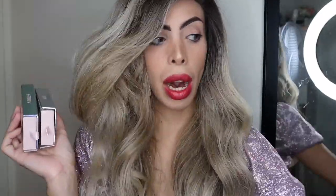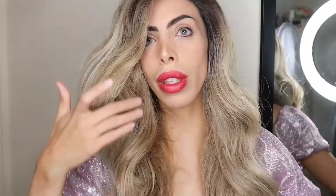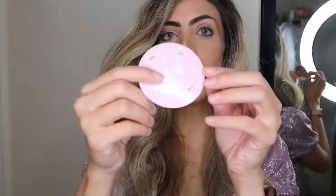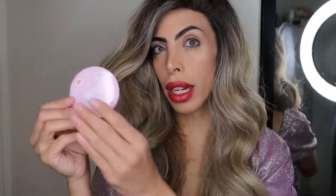They also come with their own little cute holographic pouch, which I absolutely love because it keeps everything nice and tidy in its own pouch. They sent me some super cute stickers. I can never get enough of those. Honestly, I've got them stuck everywhere. They've sent me a Moitié Paris mirror, which I like that it's so small because I can just pop it in my bag and it's actually portable. So I'm just gonna pop it also in my pouch.